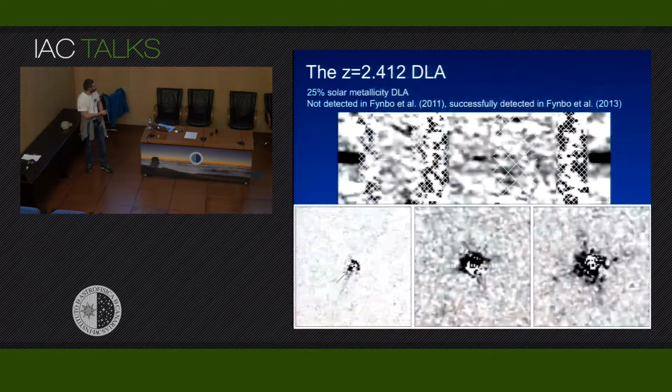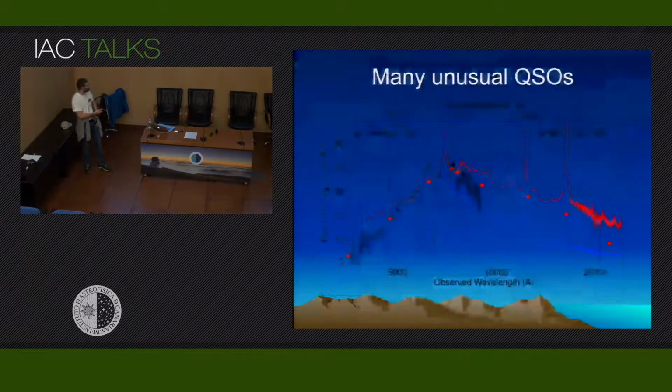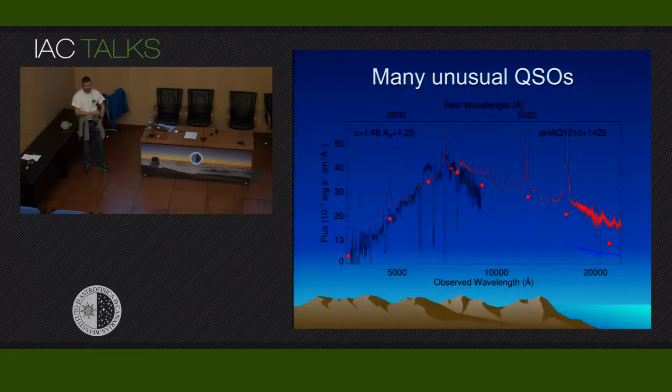What I've shown at the end is from a paper which is currently under review, and which we are heavily debating with the referee about this result. So this is a preliminary result, and I have to emphasize again that this is an ongoing study where we're trying to figure out the nature of BAL quasars.